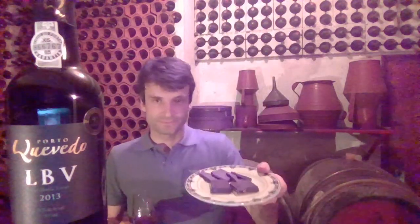Do you want to talk about the pairing? Yeah. So, what did you prepare in terms of pairings? Our suggestion: chocolate, especially on the darker side, with less sugar and more cacao. Fred, we have here two chocolates. One is 70% from Madagascar. And the other one has some nuts in it. So it's dark chocolate and grilled nuts.